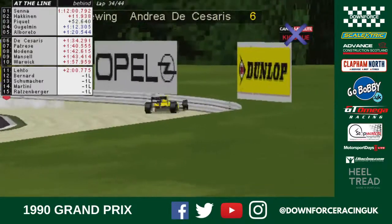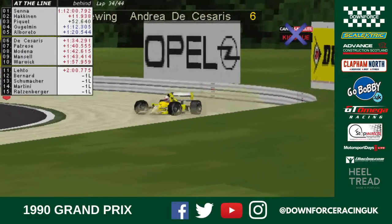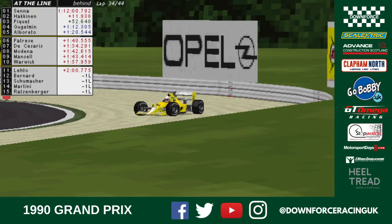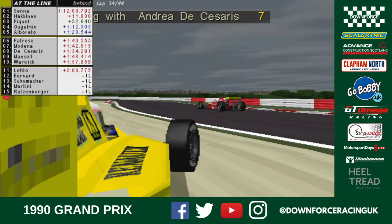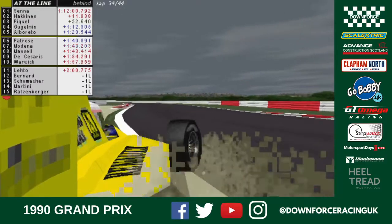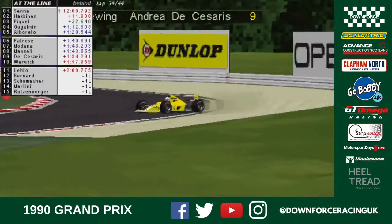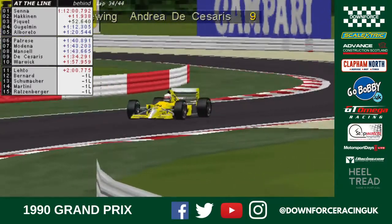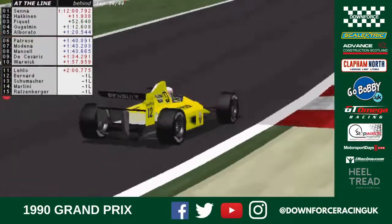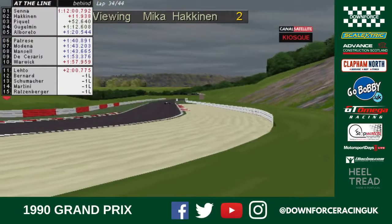And there goes De Cesaris yet again. But yet again, somehow, the car is not completely damaged. Has he kept the engine running? Yes, he has. There go the Ferraris. They are now 7th and 8th, Modena and Mansell. And there goes De Cesaris, back into the race in 9th. So the Lotuses that were looking at 2nd at one point are now 9th and 10th. A big mistake from De Cesaris.